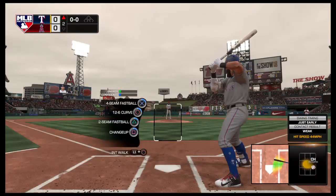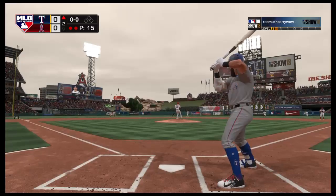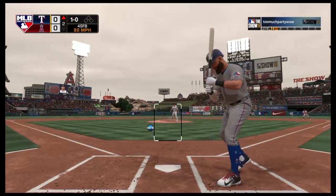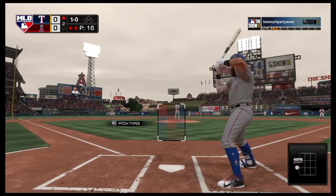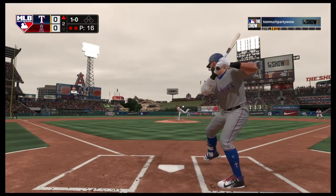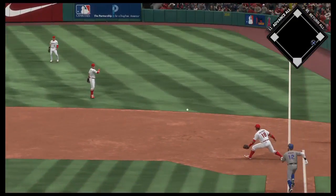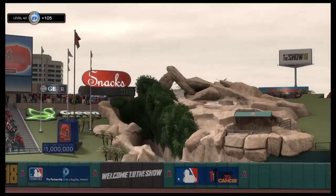Here's Rougned Odor now. His career numbers with Tyler Skaggs: he's 0 for 11. And that misses, ball one. Odor, a Venezuelan-born ball player, is in his 4th season as a major league player. On the ground to the right side. Kinsler's got it. They'll whip this one to first in time, and that ends the inning.